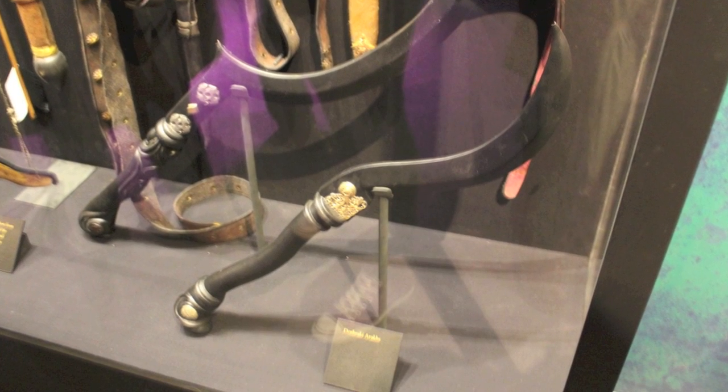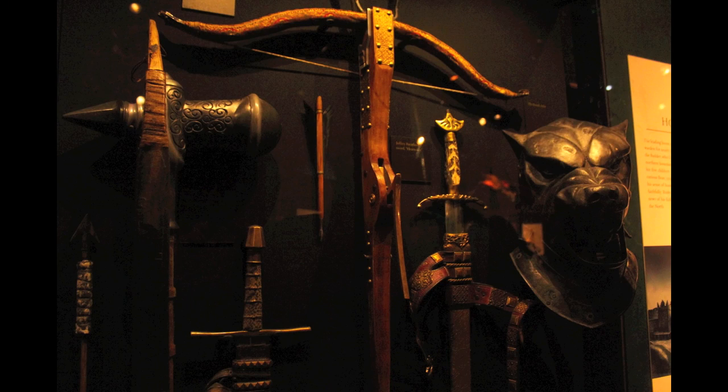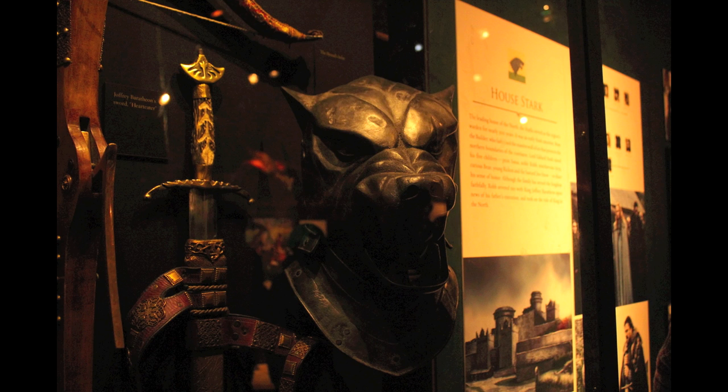These are some of the weapons from the Dothraki people. And in the corner of the next picture, you will see Robert Baratheon's Warhammer, which is pretty badass. And of course, the Hound's Helm. I was also impressed by how big that was.